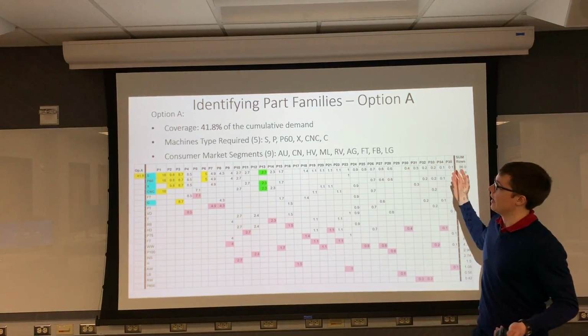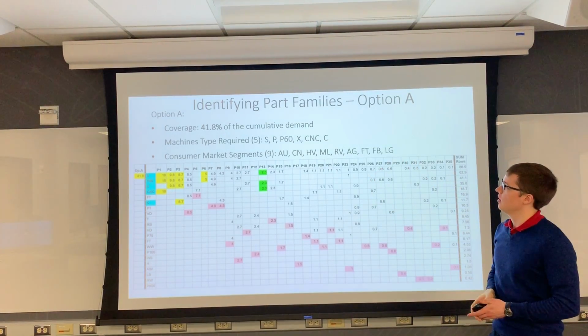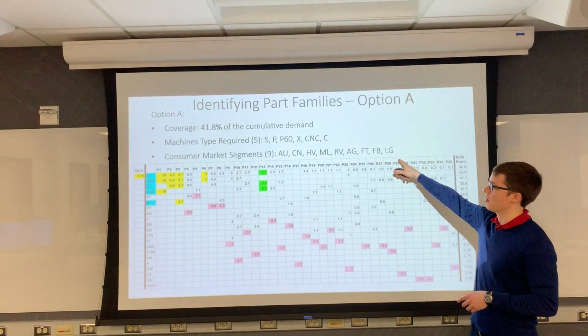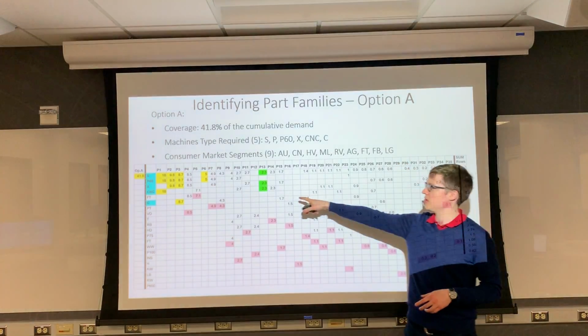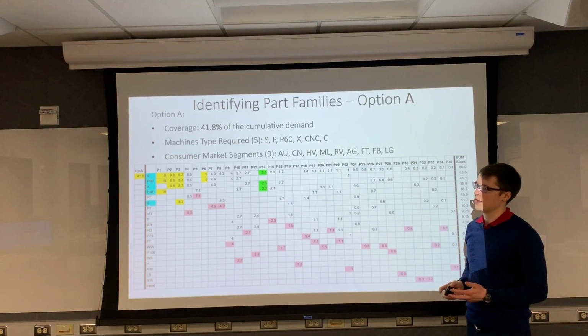So this is option A. We found a 41.8 cumulative demand, so that's quite good. 5 machines, that's great. And we had a total of 9 market segments. Part 13 adds an additional 2 market segments, so we were considering that as the next option.